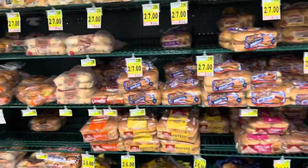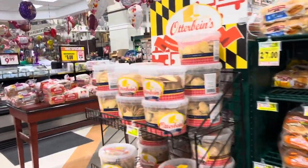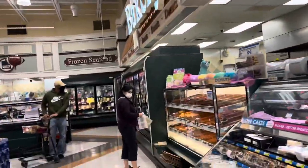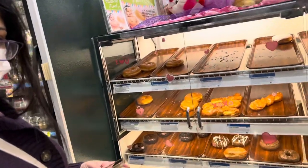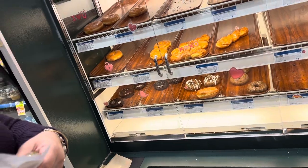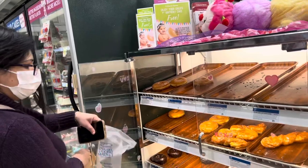So let me see, we have the breads, then some more stuff. Which one? The glazed. Get it. Open it. Come on, yeah. Which one? Oh, that one. That's nice glazed on it. Even though tomorrow we're gonna have Dunkin' Donuts, but yeah.